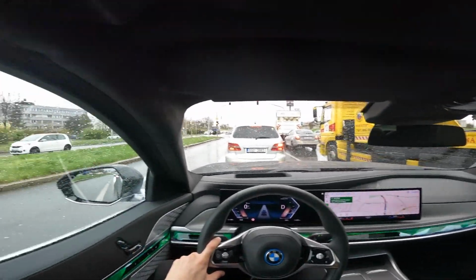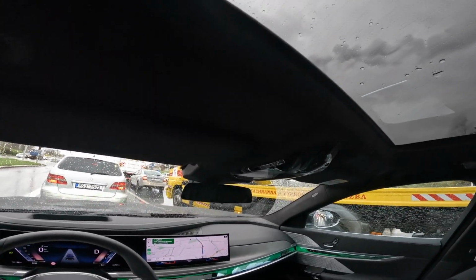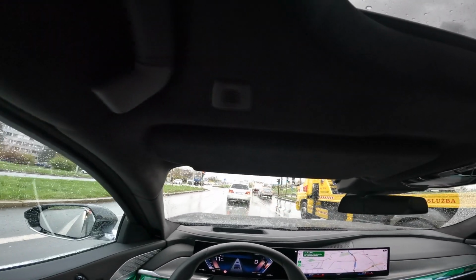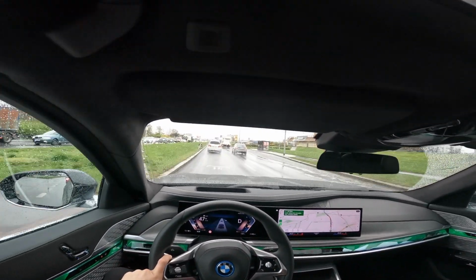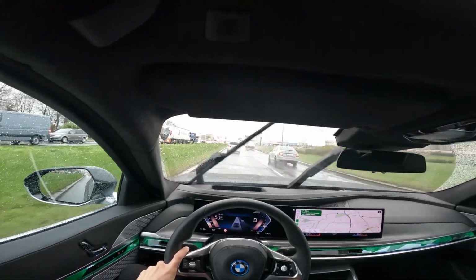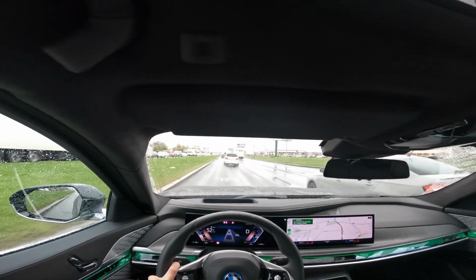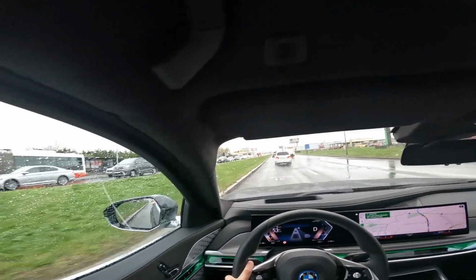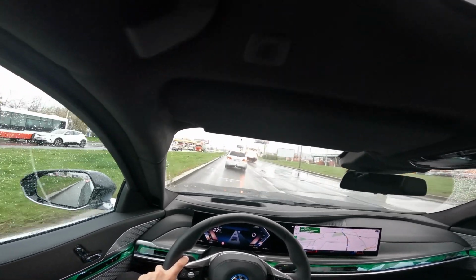Well guys, I think that's about it. I hope you enjoyed this little point of view drive of this limousine i7, 2022 model year. I have to say this car impresses me on every level. You have the theater screen in the back, really comfortable, really fast. It has 400 kilowatts. You can go on a single charge basically 500 kilometers, which is impressive for a fully electric car.